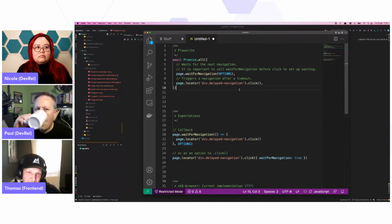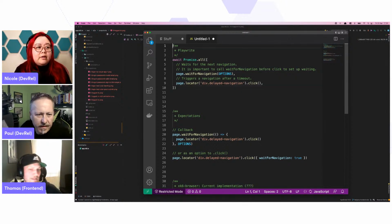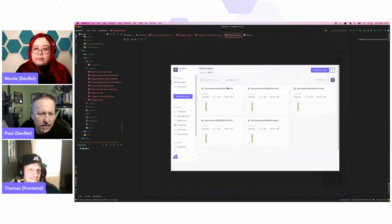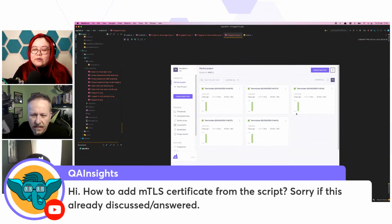I don't know, would you want me to talk about them now? Well, we can talk about that already, although we do have a question, and I don't have the answer to this, but this is from our friend Naveen Kumar, or QA Insights, who says, how to add an MTLS certificate from the script? Sorry if this is already discussed or answered.